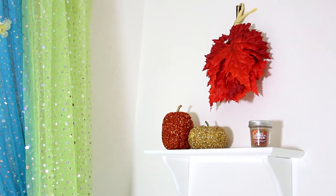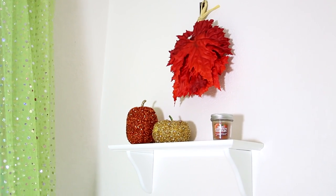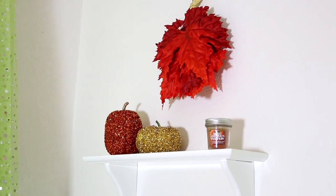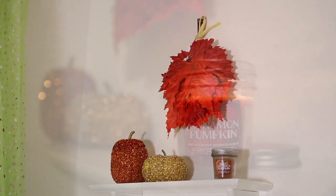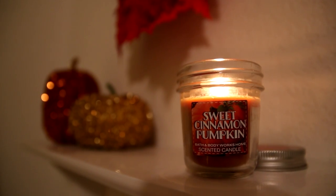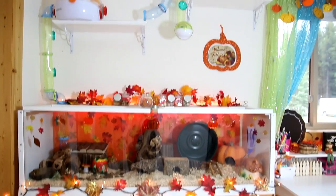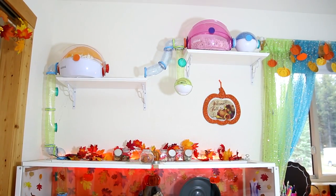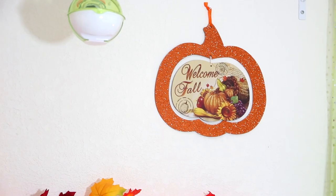Up here on this little shelf, I have two sparkly pumpkins and this candle that smells really, really good. And above it, I have a bunch of hanging fake red leaves. And then we have Toodles' cage, of course, and then above it are his ovos and this sparkly welcome fall sign that I got from the dollar store.